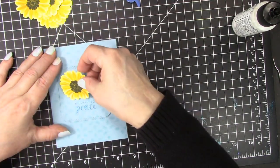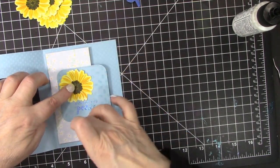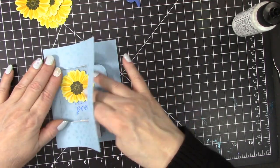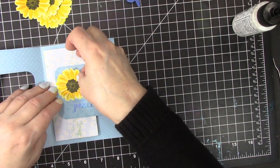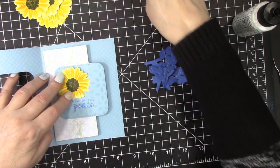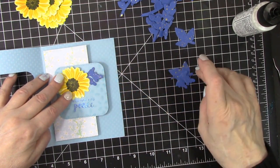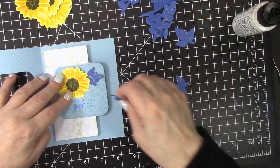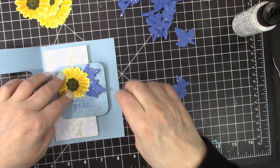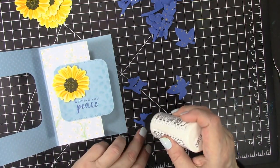Now we're going to add a flower here, but the pieces that go on this piece here have to stay within this rounded square. If they come out, they will stop this from freely opening and closing. So I'm going to put one flower there, but make sure that it stays. And then I think I'm going to put a couple of the smaller pieces here underneath. I just decided it was fun to go with blues and yellows and no greens on this one, but I could have obviously done some green too. So let's stick these on with glue and slide them under the flower.